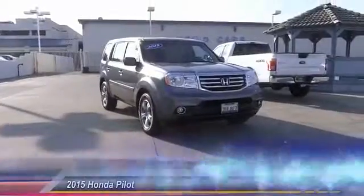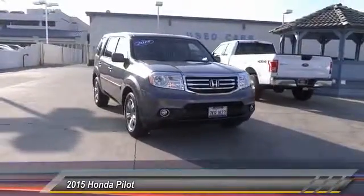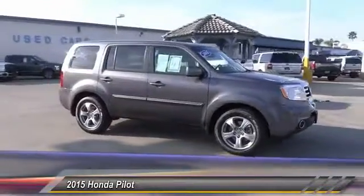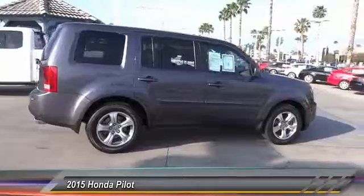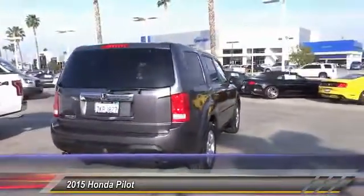The 2015 Pilot. Optimal utility, indulgent interior, powerful performer. You'll be ready for almost anything in the Honda Pilot, and it is priced below $30,000. This vehicle has less than 60,000 miles. Here are some of this vehicle's great options.